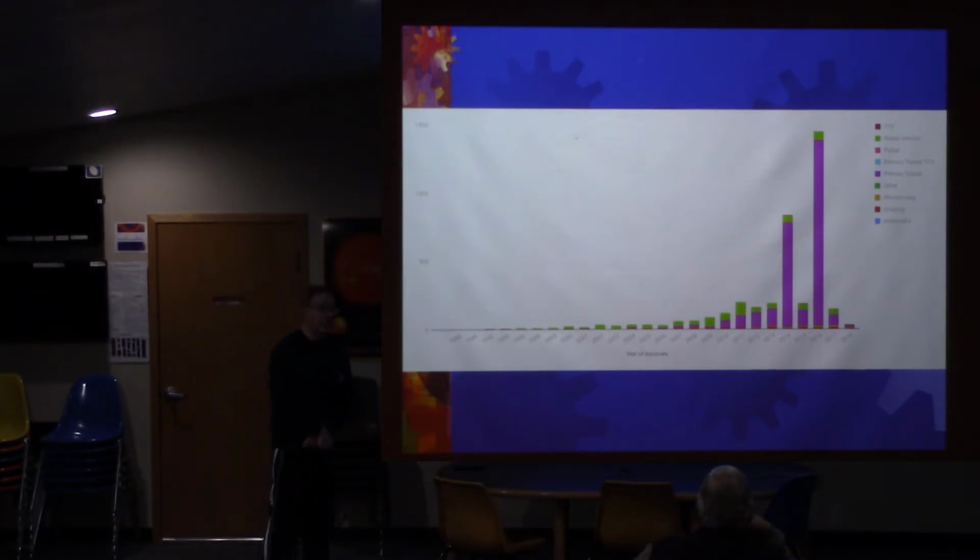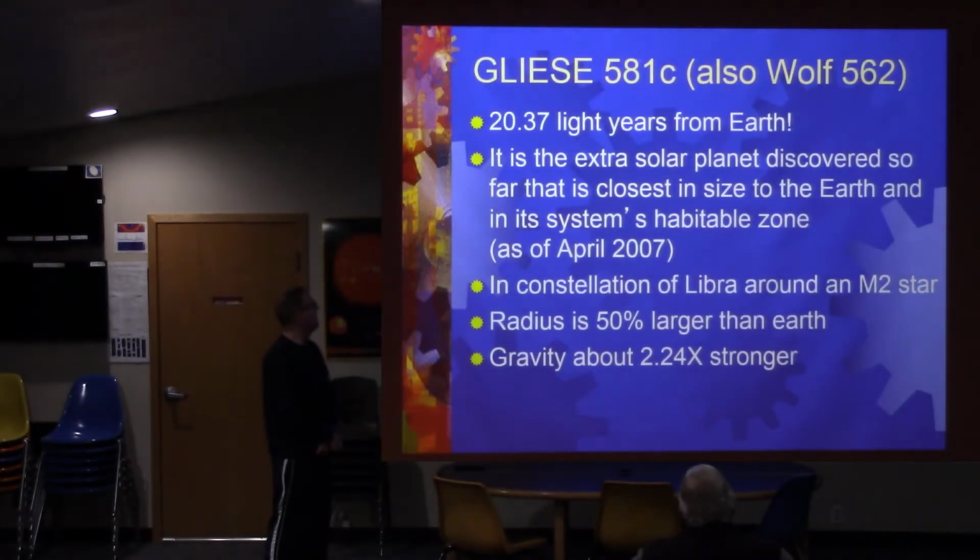Now, we've lost Kepler on its primary mission because gyroscopes have failed. And so the numbers have dropped off recently, but that's about to change.